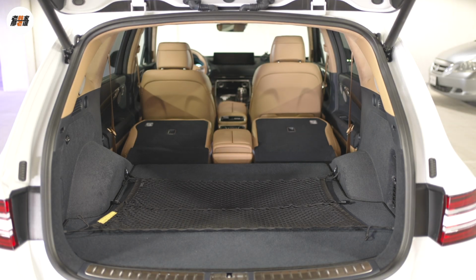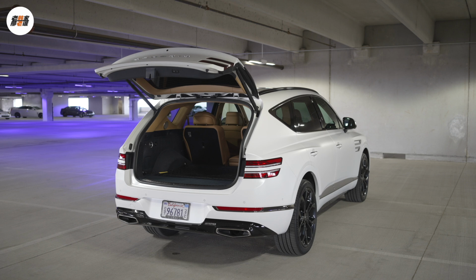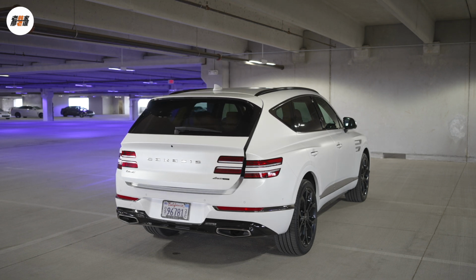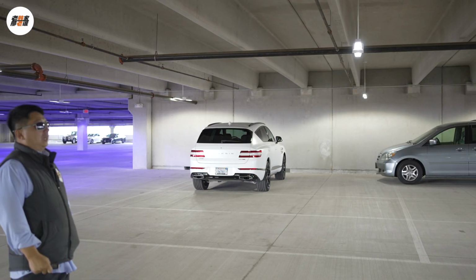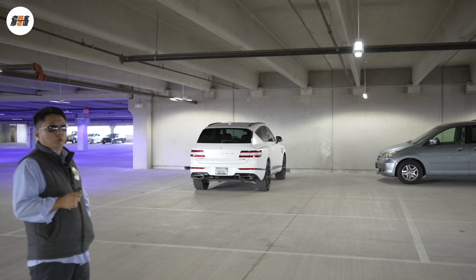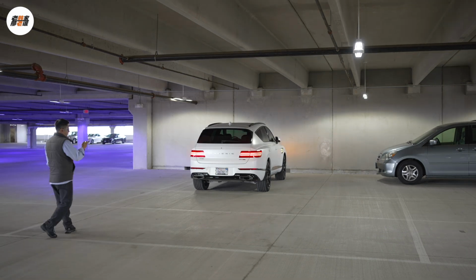Performance after the second row seats folded down. As the flagship product of the Hyundai family, it also has the function of man-free parking in and out, lock the car, start it, and reversing.